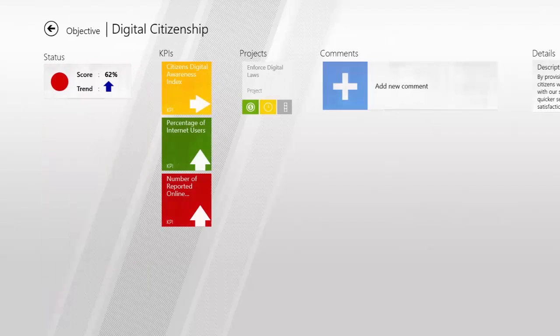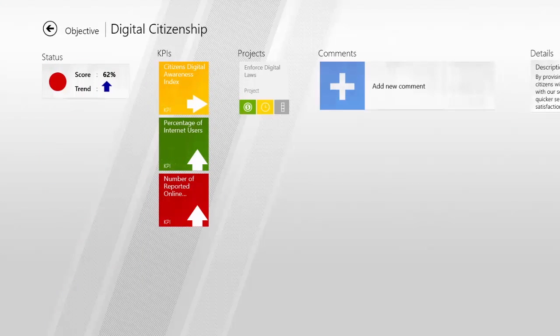Clicking on the digital citizenship objective directs Khalid into the objectives page where he can see the KPIs and initiatives for that objective. Looking at the KPIs, Khalid can see that the number of reported online crimes and fraud KPI has a red status. Khalid looks at the projects and finds that there is an enforced digital loss project that should enhance the KPI's performance if executed correctly. From the overview of the project, we can see that the financials are doing fine, but the schedule seems to be a bit delayed and the project's KPIs seem to have no data at the moment.